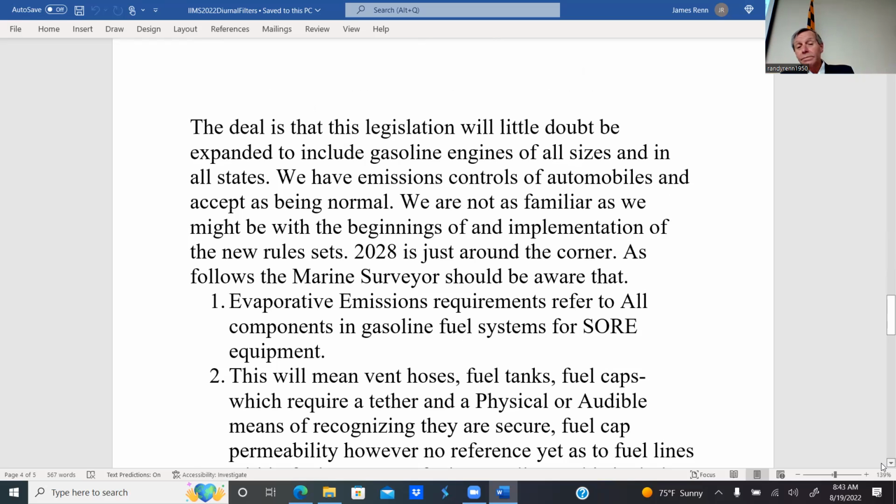Marine surveyors should be aware. Evaporative emission requirements apply to all components in the gasoline fuel systems of SORE equipment except the fuel lines inside the tank. I don't know anybody who's ever taken a fill off to see what the fuel line inside the tank looks like. But the stipulations and legislation specifically exempt fuel lines in the tank, and for reasons we never will understand, it exempts snow blowers and ice augers. Now, I'm not sure how many ice augers there are in Southern California, probably not a lot, but they're exempt.